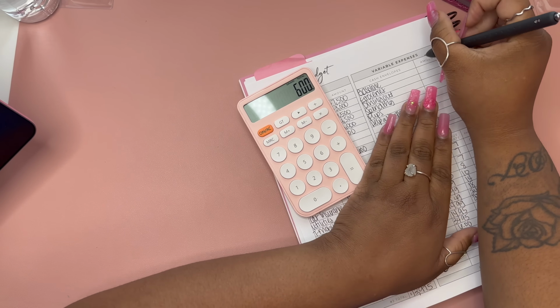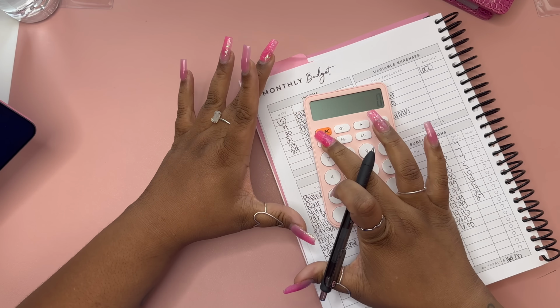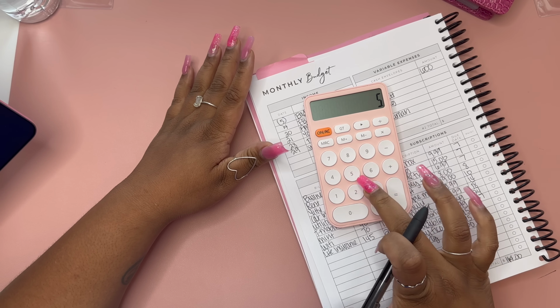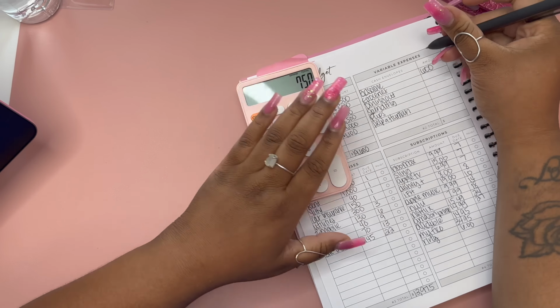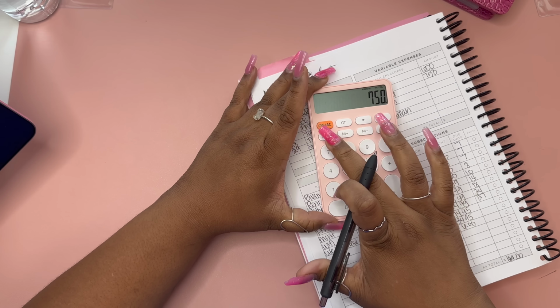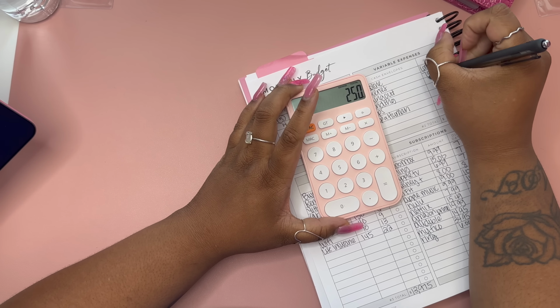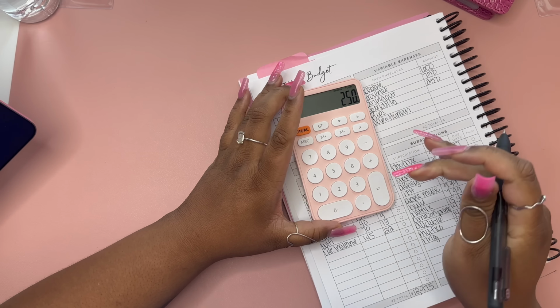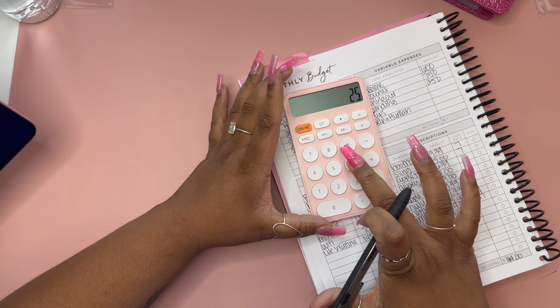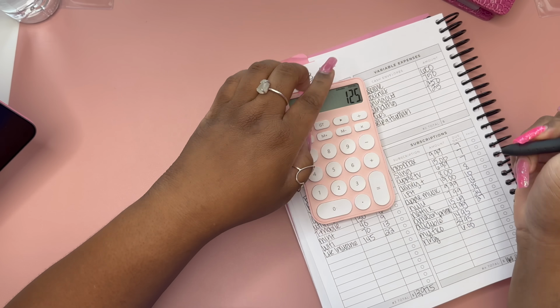For gas, I'm going to allocate $600 for the entire month. For groceries, I'm going to do $150 a week times 5 weeks for the month, which is $750. For dining out, I'm going to do $50 a week, 5 weeks, $250. The same for spending. I usually don't spend much, so $25 a week, which will leave me with $125.